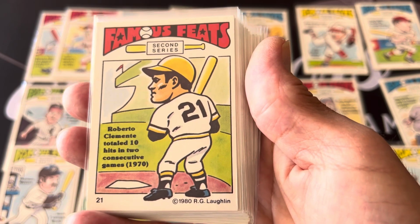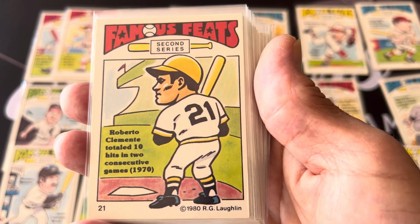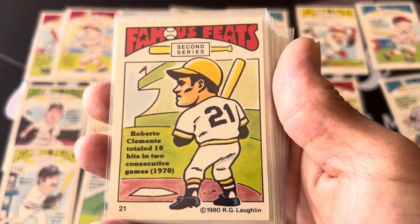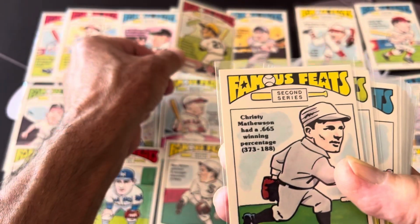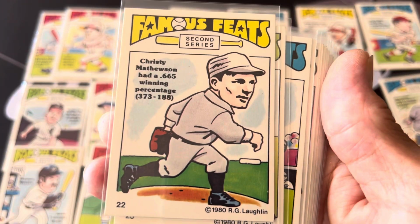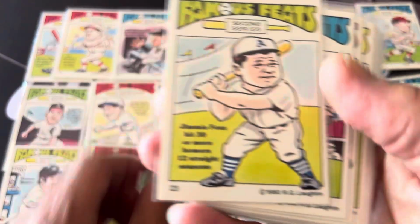I don't think that Theo has this card. I don't remember him seeing this. But anyway, this is where Roberto Clemente totaled 10 hits in 2 consecutive games, 1970. So that's a sneaky tough card and expensive. You got Christy Mathewson with the highest winning percentage. I'm telling you, you got a really cool set.